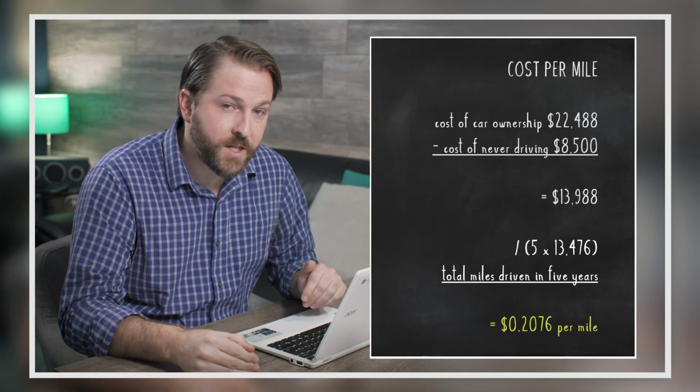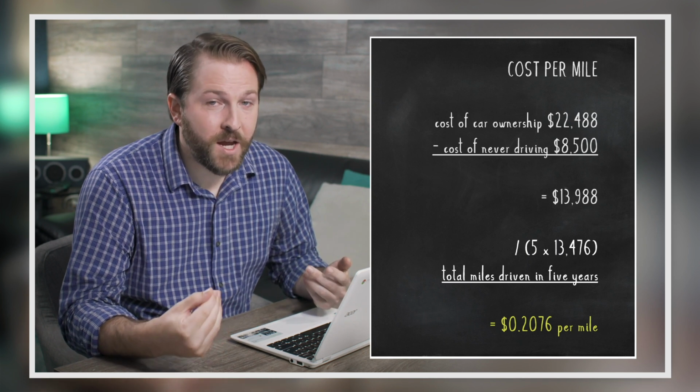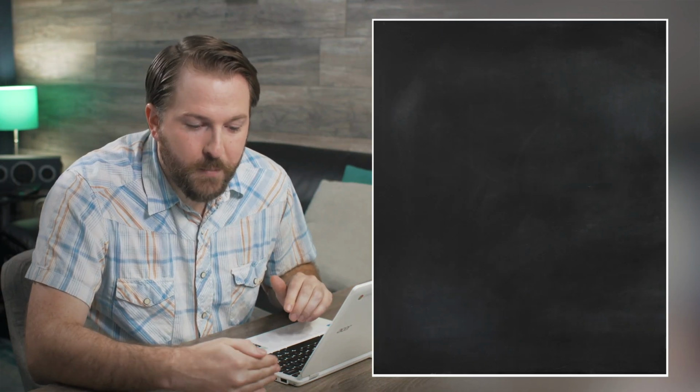Now we also have to calculate the price of going to the bar. In a previous episode, we saw that it cost about 20 cents to drive a single mile. That's a very important number. That's a very important episode. It basically impacts every time you leave the house in your car. If you want to figure out exactly how we got those numbers, definitely check out that episode. But we're going to say it costs 20 cents to drive a mile.